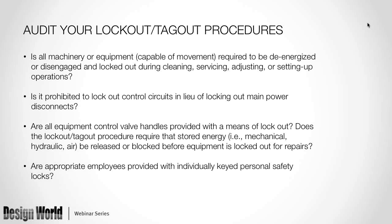Are appropriate employees provided with individually keyed personal safety locks? So each maintenance worker should have their own set of lock and key that they use. It's very common to have a workstation within the maintenance area where commonly used lockout clasps are stored, and that's the device which many times actually goes in and engages the equipment. But it's very important that each maintenance worker have his own individual lock and key. Also an area that OSHA will look at in the unfortunate event of an accident.